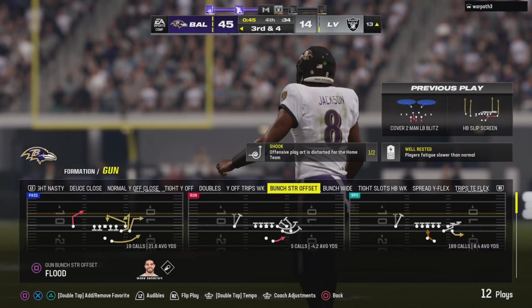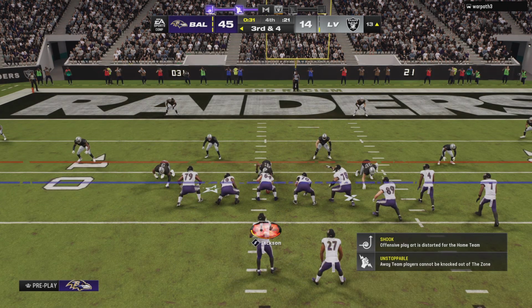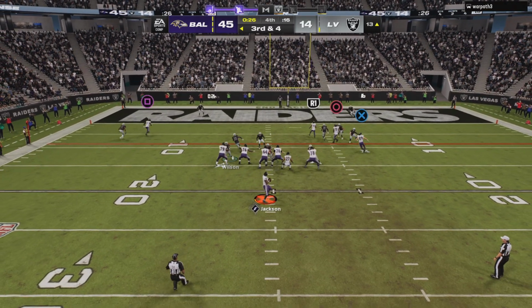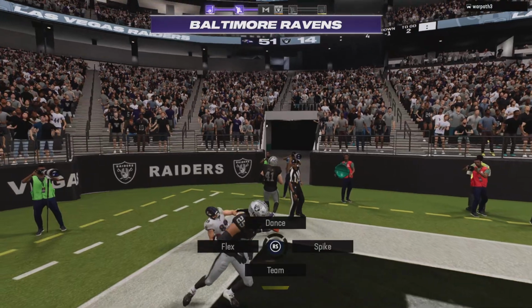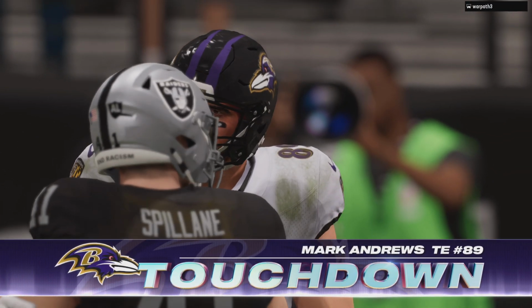6 yards there off the scramble, but it'll still leave them with a 3rd down, in search of 4 yards here to pick up the first down. Now it's Jackson. And this will be caught. And the carnage continues. It's another touchdown.